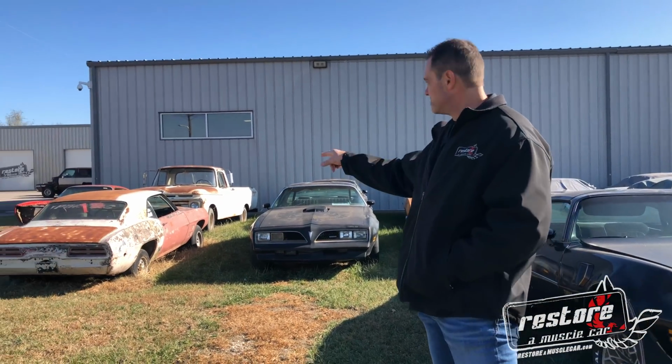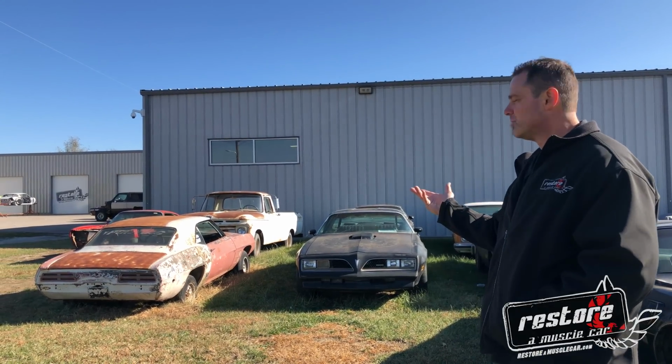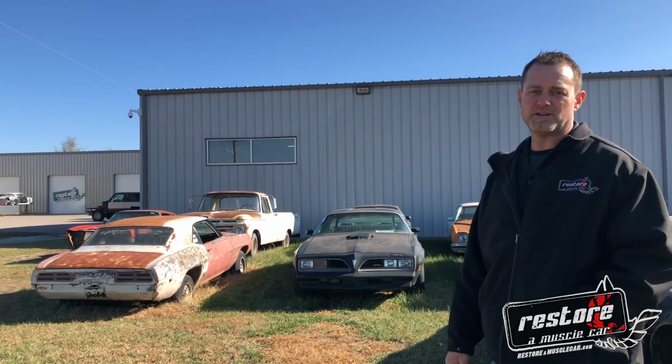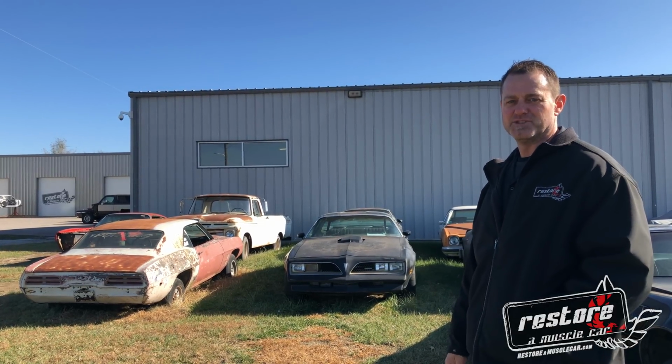We also do have another 69 Firebird that is available too. It's a restorable car, or it could be a parts car, depending on what they want. This came in from a relative of mine that got it out of Missouri.